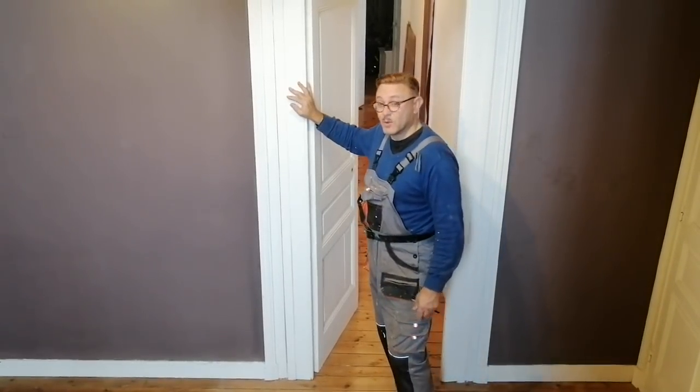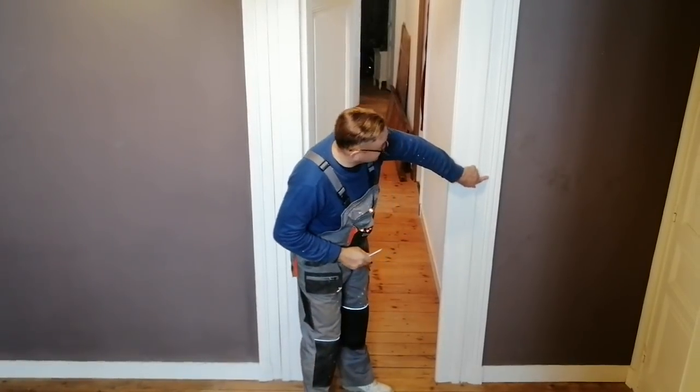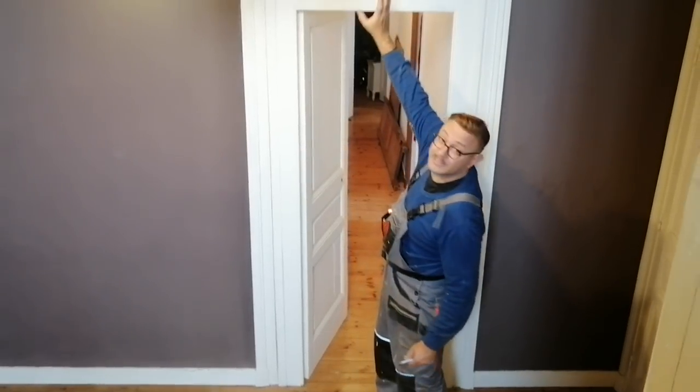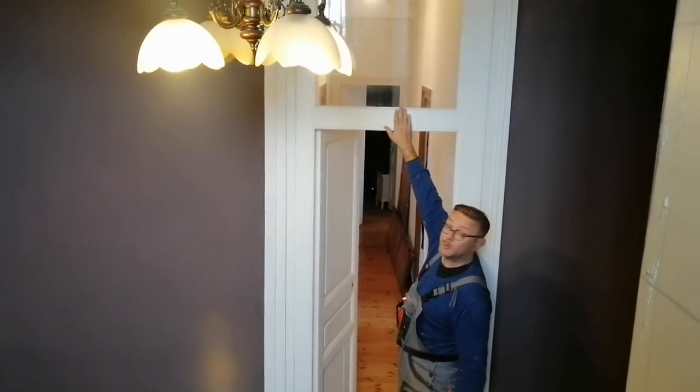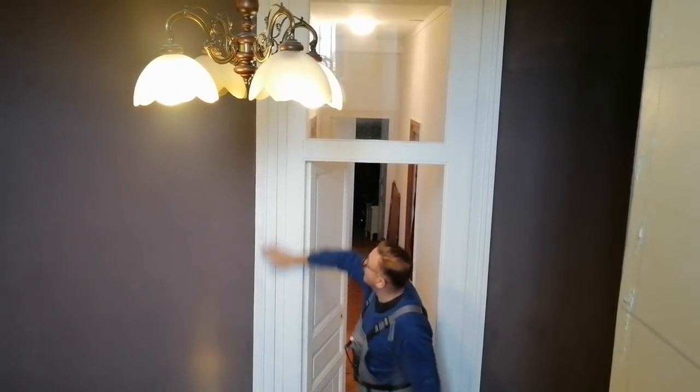But this is not very well put in. This is the original line of the opening here. This architrave here is the original line, and the opening would have gone all the way to the ceiling. Don't quite know what would have been up on the top on the fan light, but it would have gone all the way up to the top.